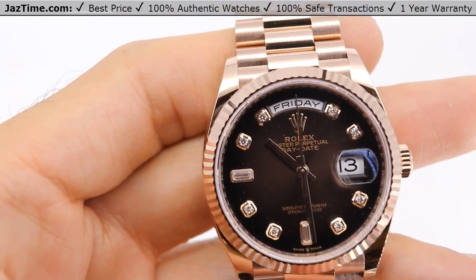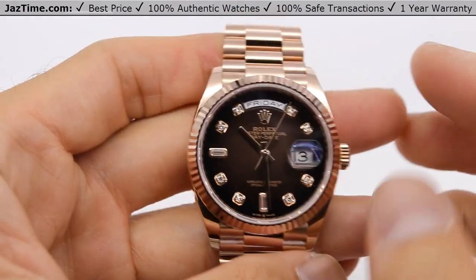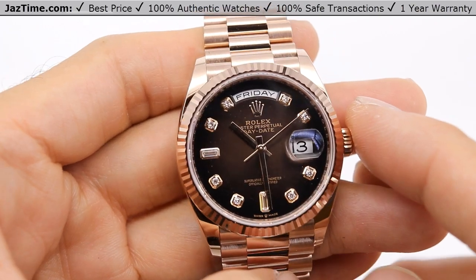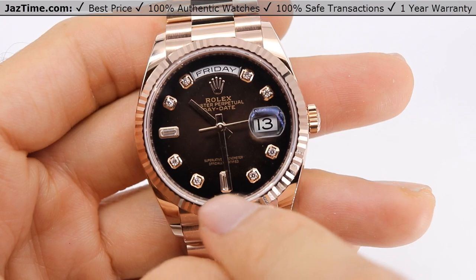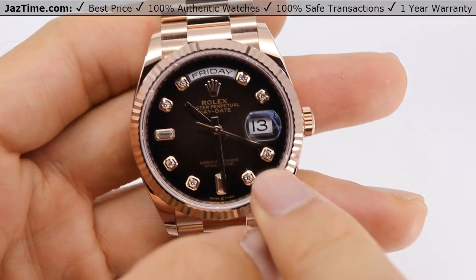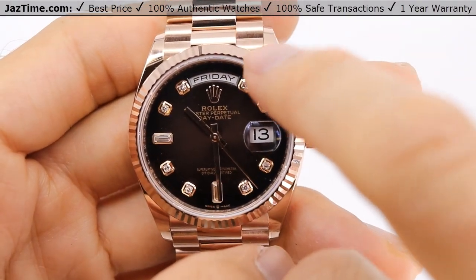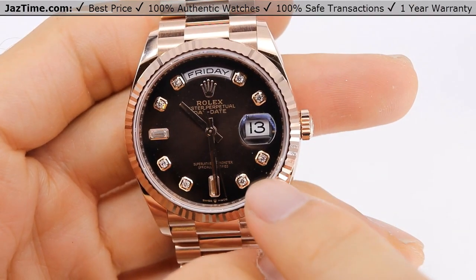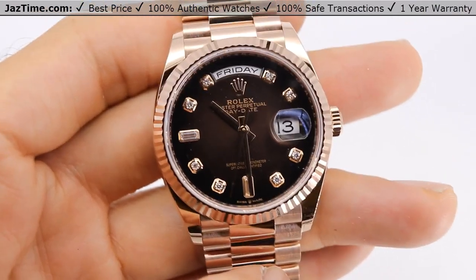Okay, let's move on to the bracelet. Oh yeah, I forgot to tell you about the dial, or about the hour markers. Not only is this brown, it has a very unique dial, it also has diamonds in it. So as you obviously can see, these hour markers are not only diamonds of the highest quality with the best clarity and the whitest of color, they are also different. At the 1, 2, 4, 5 position, they are regular round diamonds. However, at the 6 and 9, they are baguette, and I think that looks pretty cool.